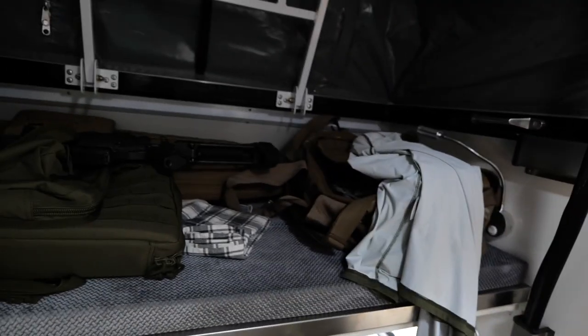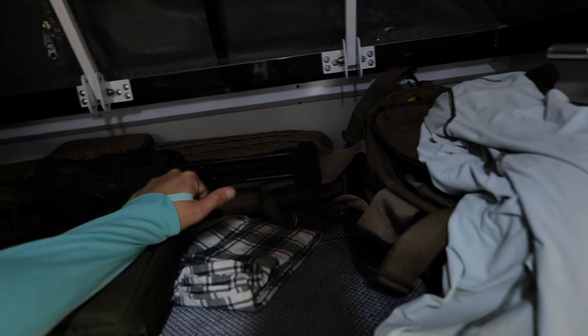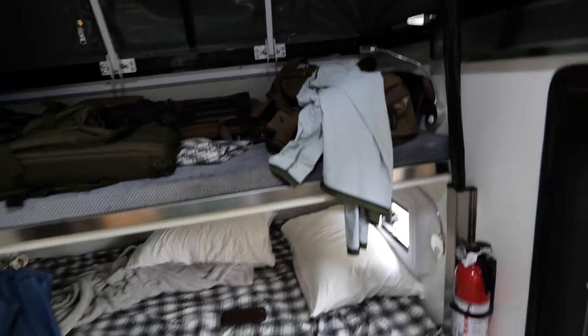And then up top, we got some extra hunting clothes. I've got a couple of ARs. I brought that 6.8 with me, and I've also got a 5.56 and a 308 and my 17 HMR, you know, in case things need to get Western.